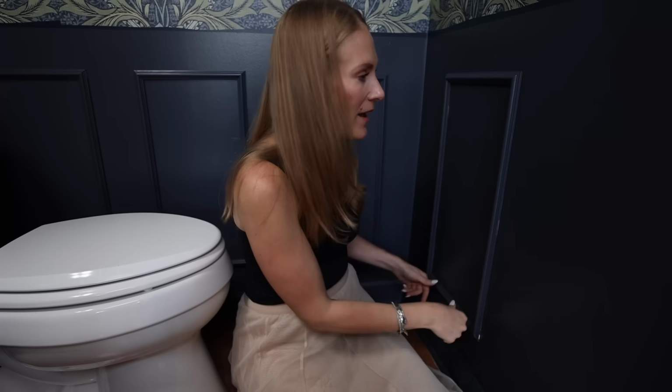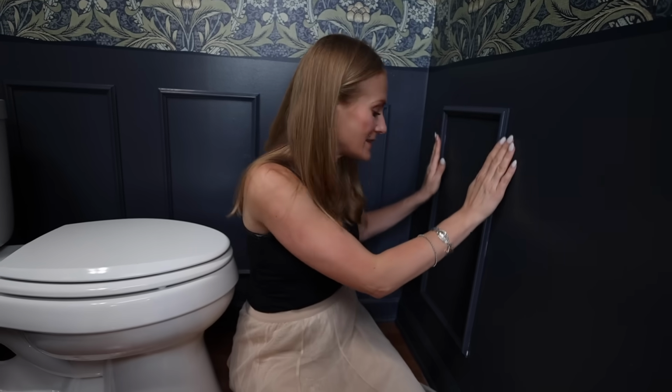It also works really well if you have this with a satin finish paint, because this has a little bit of sheen to it and it makes it really easy to wipe down. It makes it easy to remove peel and stick stuff.